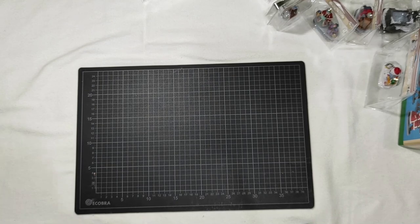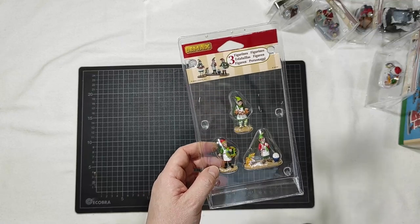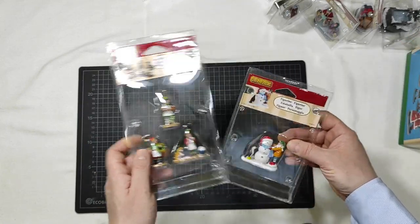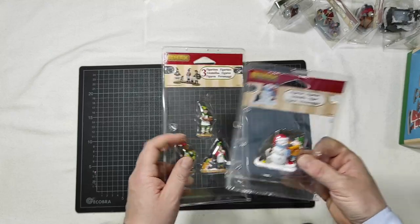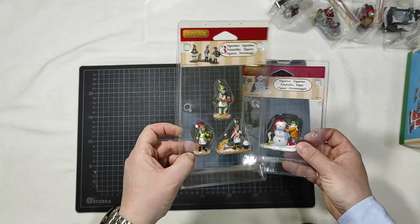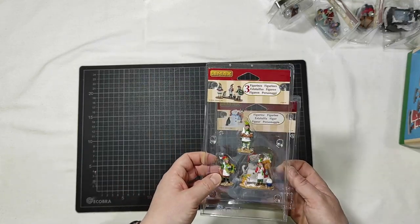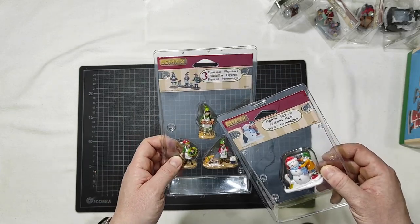Then, of those little guys here, this is item 22137, crafty elves. So there are three elves crafting something. Maybe they are too little compared to the other elves from the same collection. This is from Santa's Wonderland collection. You can see that they are shorter. I don't understand why Lemax is doing such idiot things. Go ahead, make them the same height, use the same scale. Anyway, this is the first one.